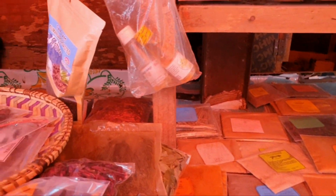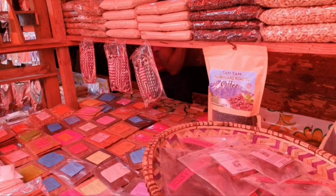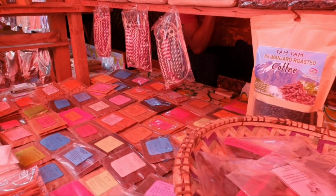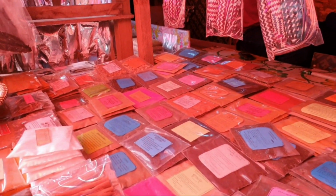Spices everywhere at Darajani Market. So yes, we're stocking up on some more. We even found some Zanzibar roasted coffee.